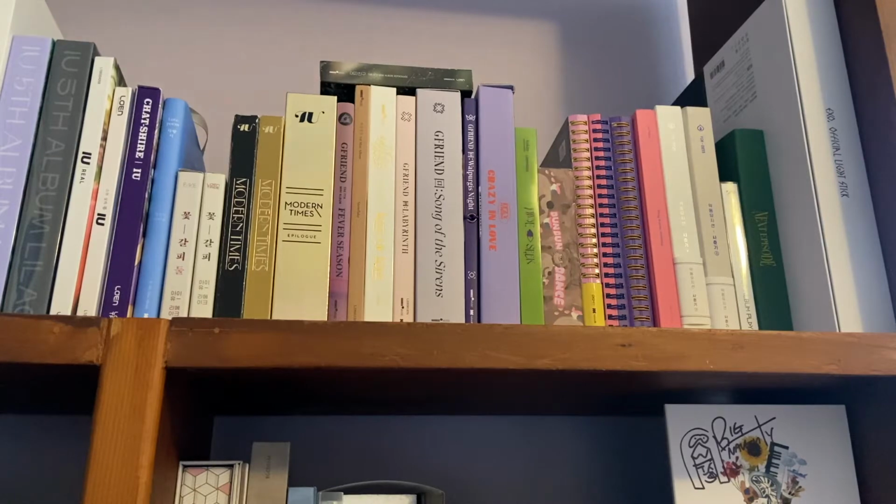Really liked that album. Then we have my Weeekly collection, which I'm seriously considering making them a girl group where I buy all the versions. And if so, I only need to buy 3 albums, so that's not too out of the realm of possibility. I have just been enamored with their music since they debuted last year. They're so fun.